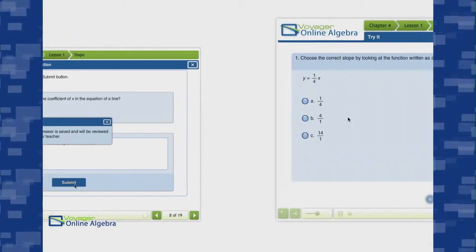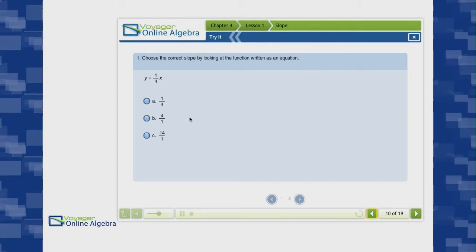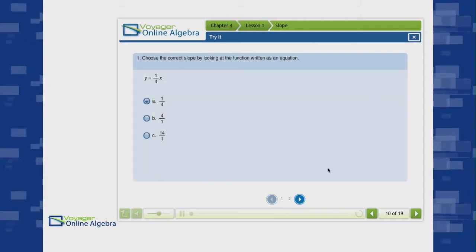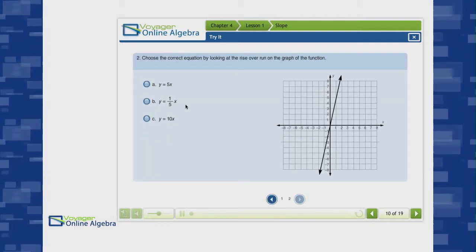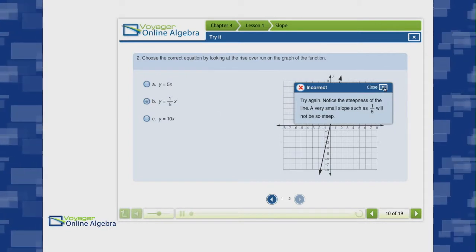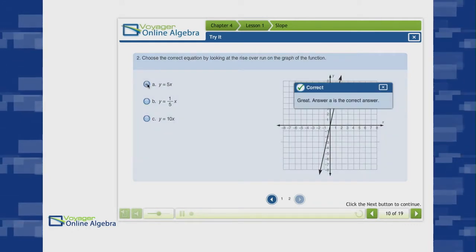Each concept in every lesson ends with a try-it activity. These are quick multiple-choice questions that allow students to practice the concept they just learned and receive corrective feedback as necessary. The feedback helps students figure out the correct answer rather than simply providing them with the answer.